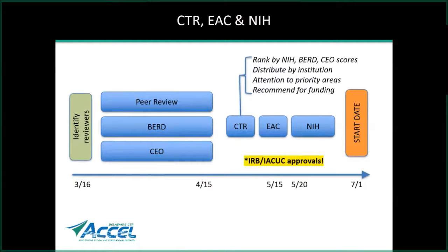So returning back to our timeline, you can see in March we will identify the reviewers. We'll send each application out for parallel review by your peers for the scientific content, by BIRD for the statistical design, and by CEO for the community engagement component. Then all of these scores are assembled and ultimately ranked based on those three scoring criteria.